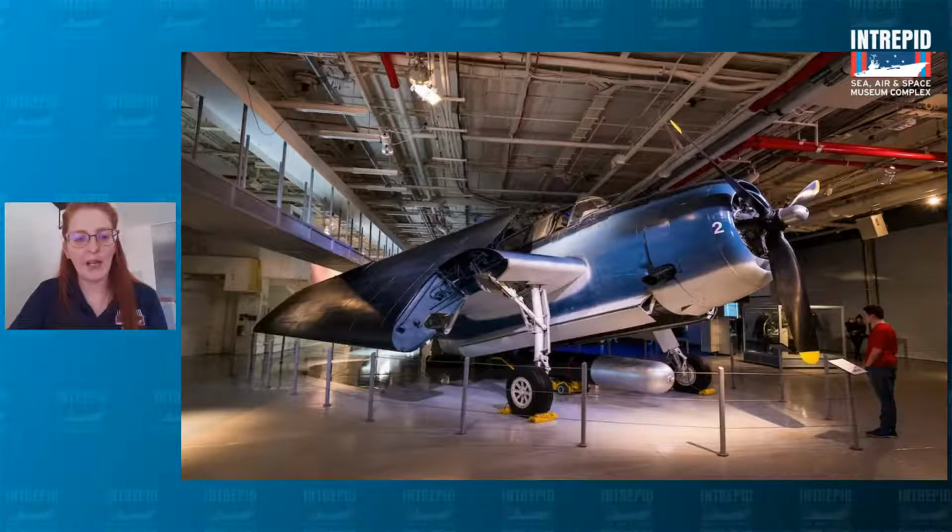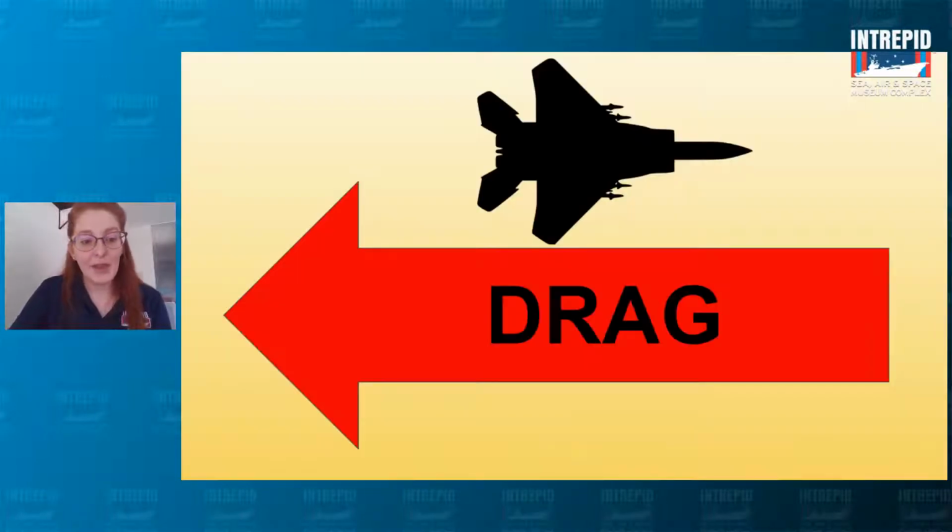So just a quick recap. That force that pushes us forward is thrust. That force that holds us back is drag, or in this case, that air resistance.